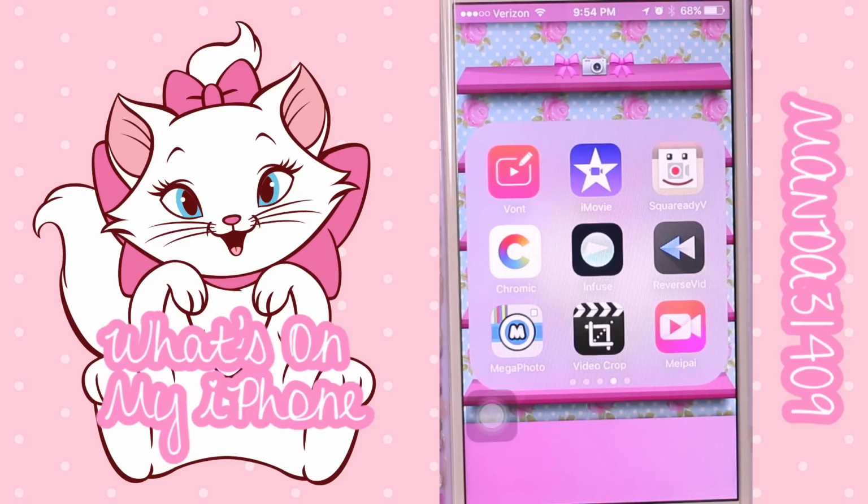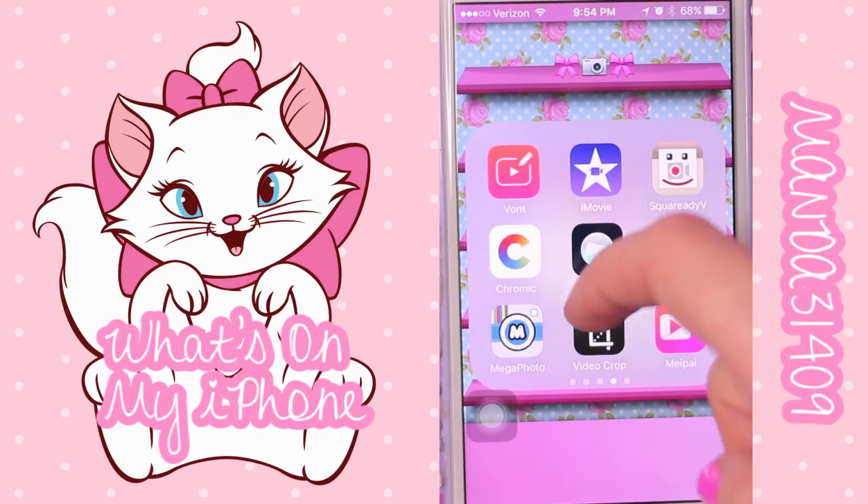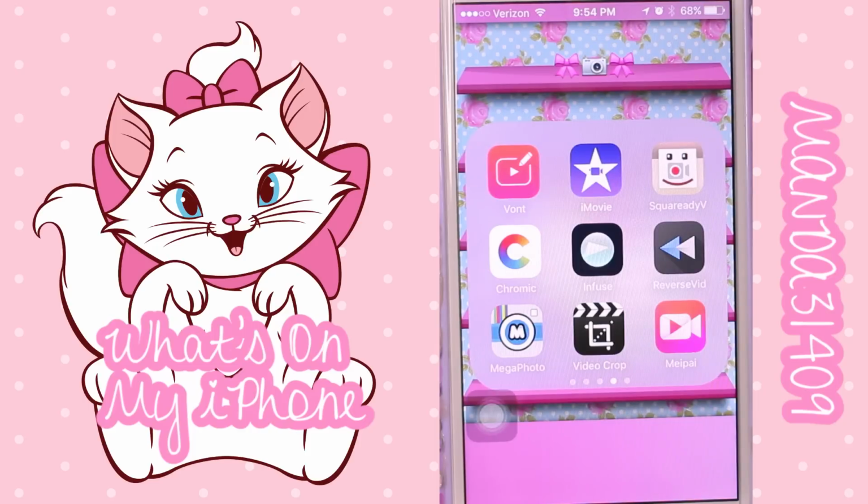iMovie, Square Ready for Video, which is just like Square Ready for photos, but it's for video. Chromic, Infuse, those are both just for filters over videos and things like that. Same with Mega Photo. Reverse Video, it's exactly what it says it is. It reverses your videos. Video Crop, exactly what it says it is. It crops your video. You can adjust it, make it into a square, make it into a larger rectangle, change the ratio, whatever you want.